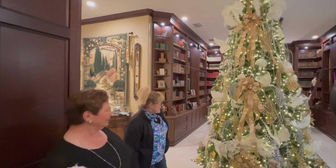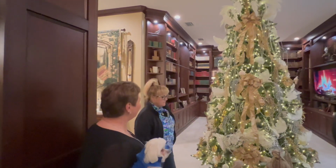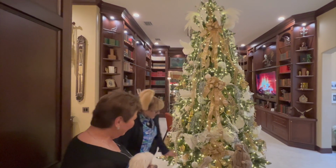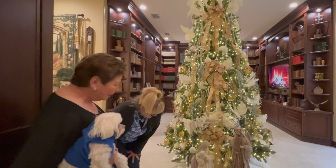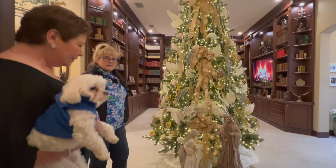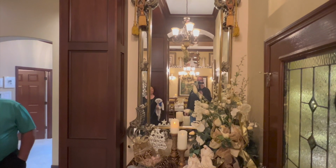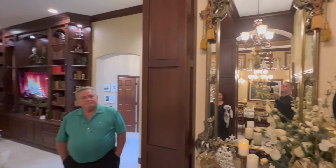Well, they're beautiful. I like how big they are. With an 11-foot tree, I was able to get the big tree decorations. And then we have the nativity here. Yes, this is what it's all about. You're going to find a lot of nativities. And if you want to show a shot of the foyer, I like how high you went with the mirror. You're really utilizing your ceilings, the whole space.